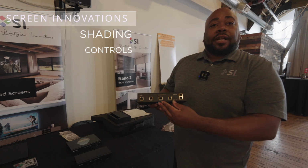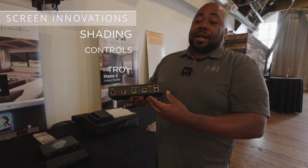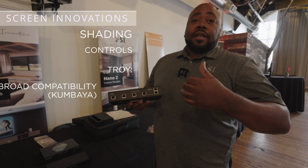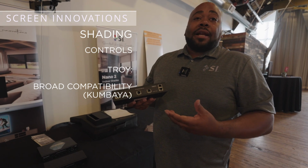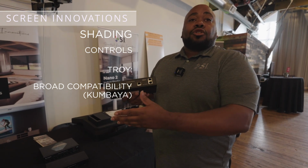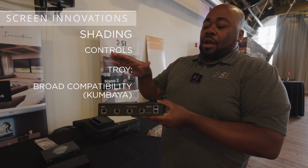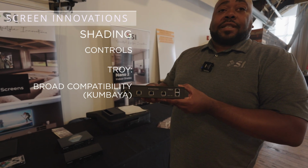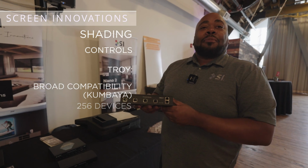We start talking about more gateways. Our Troy device is our IP gateway, sits on the network, and allows us to be friendly with everybody. Think of C4, Savant, Lutron, RTI, just about everybody out there; their control platforms can interface with our shades to tie everything together. One Troy per job can handle about 256 devices. If you have a job over 256 devices, you call me personally, and I'll be out there with you to help you scope this job out.